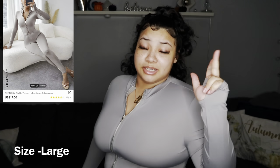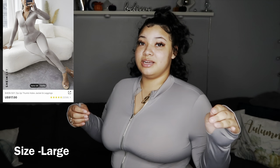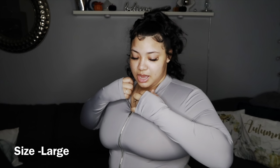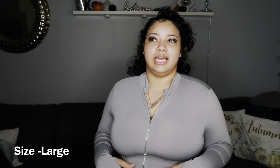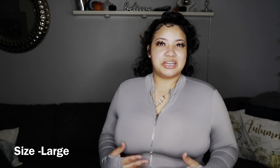Now, I know I loved the last set, which I do, but this one is not gonna top the last set, but I really do like it. First of all, where do I even start? The color. I don't have a gray long sleeve two-piece like this.